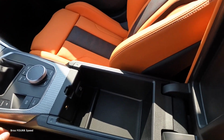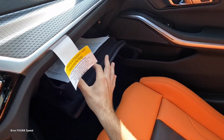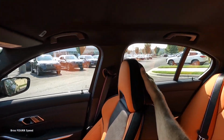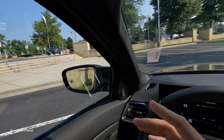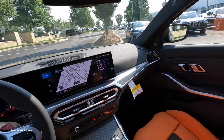Now in the center armrest, a little bit of storage with an auxiliary. And then the glove box also has plenty of space for all the information that you need to place there. From the driver's seat, plenty of visibility, so it is very open feeling, and you can of course see in all directions. Up top there's a call button and the dome lights as well.